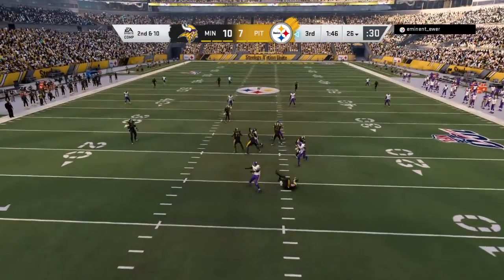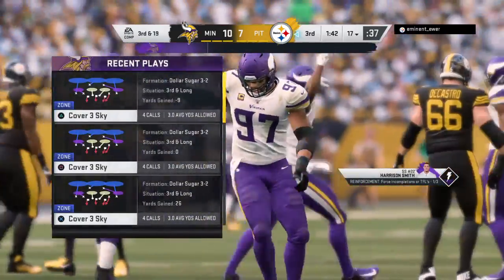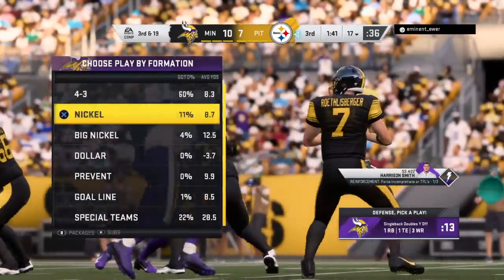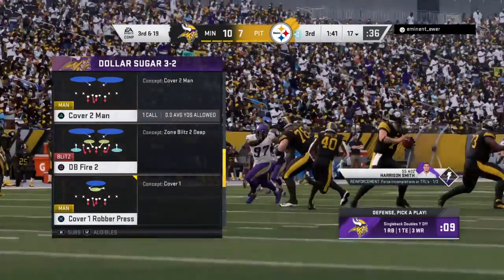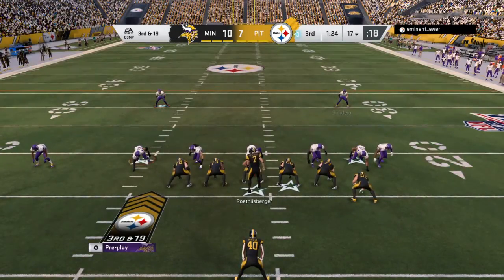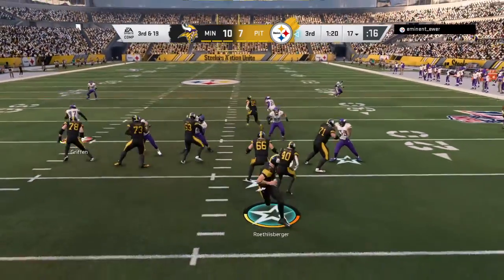Kind of a stop. Nowhere to escape, and he goes down. There for the sack, Emerson Griffin. So one quick, easy analysis about why they've struggled so far. They keep putting themselves in 3rd and long situations. They just took another sack right there. And the offensive film session tomorrow may be a little longer than it normally is. Not a lot of positive grades will be handed out thus far.